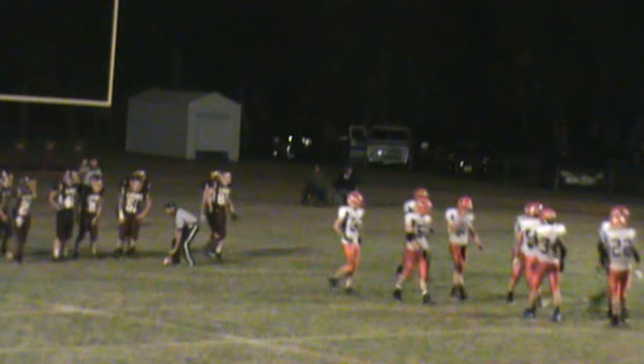Pass complete. Finally brought down by Stahl out of the 15, picked up by number three. First and 10 from their own 15 here now, following that pass play. 4:42 left here in the half.